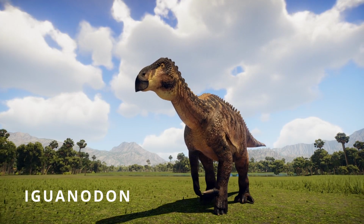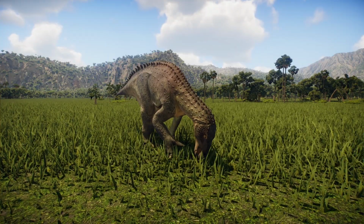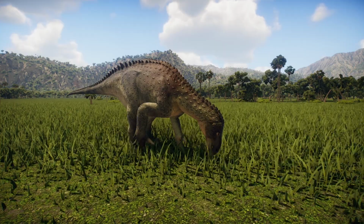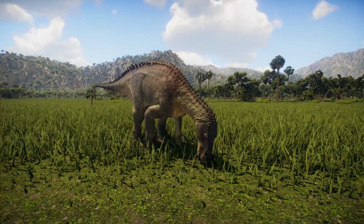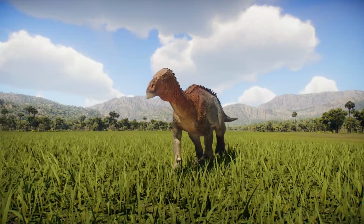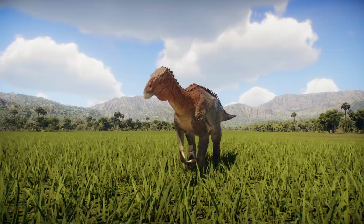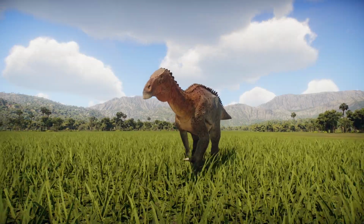IGUANODON, one of the first dinosaurs to be formally named. This creature's restorations weren't always perfect, though. See those thumb spikes? They were once thought to be nasal horns, sort of like an iguana's. Very wrong, of course, but A+ for name inspiration.